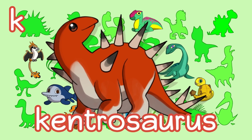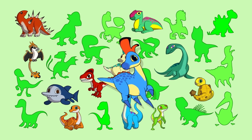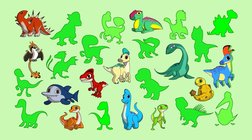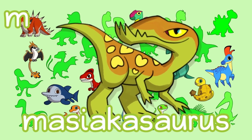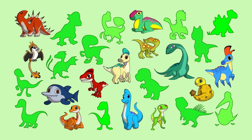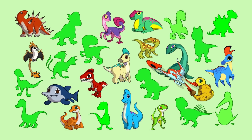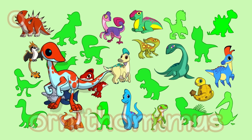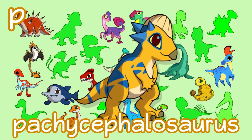K. Look, it's a baby Kentrosaurus. L. It's a baby Lembiosaurus. M. It's a baby Meshiachosaurus. N. It's a baby Nomingia. O. Hey, look, it's a baby Onitomimus. P. It's a baby Pachycephalosaurus.